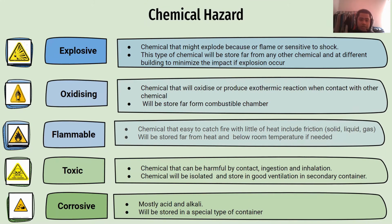For oxidizing chemical hazard, it is a chemical that will oxidize or produce exothermic reaction when in contact with other chemical. This type of chemical will be stored far from the combustion chamber. Next is flammable. Flammable is a chemical that easily catches fire with a little amount of heat, including friction. It doesn't matter if it's solid, liquid, or gas. For the flammable chemical, we will store it far from heat or below room temperature if needed.